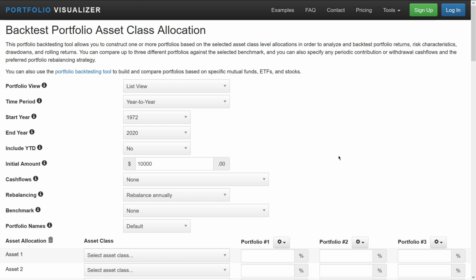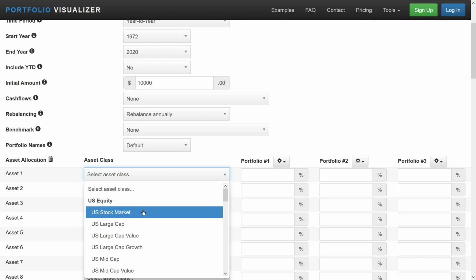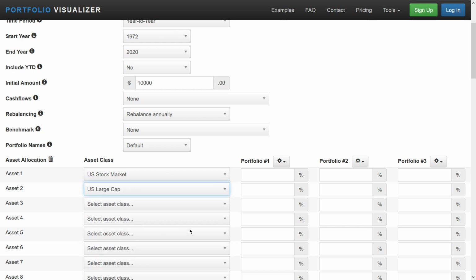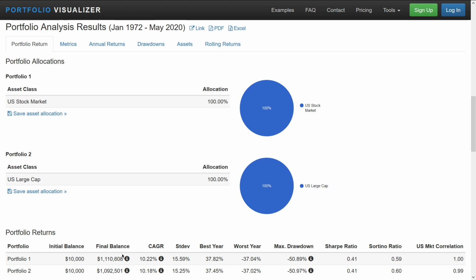And in the visualizer, I'm going to use the default settings, data ranging from 1972 to 2020, and we're going to use $10,000 as your initial amount. We have the ability to compare up to 3 portfolios at a time, and in practice, you will have several assets in different percentages per portfolio. That's your asset allocation, but I'm simply going to compare just 2 portfolios comprised of 1 asset class each, so we can see the difference. Let's look at how we would have done if we invested $10,000 in US equities versus US large cap for about 50 years. So when I click on Analyze Portfolios, we will see what was the return of each portfolio.